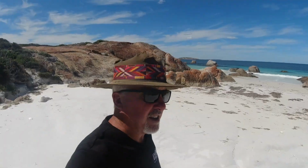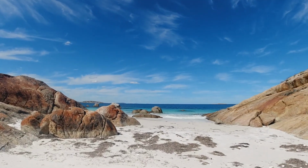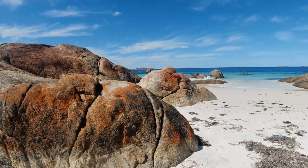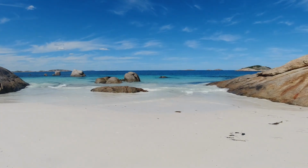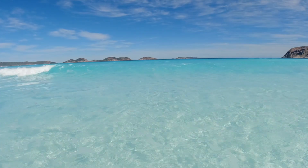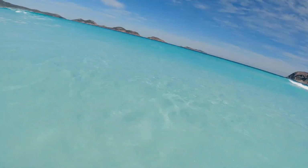Very good. Check this out for a little bay. All to myself. Those rusty looking rocks look like Tassie. That's a bit special. These waves, so clear. Oh. Uh-oh. That was cold. Now we get rid of the camera, so we'll do some real body surfing.